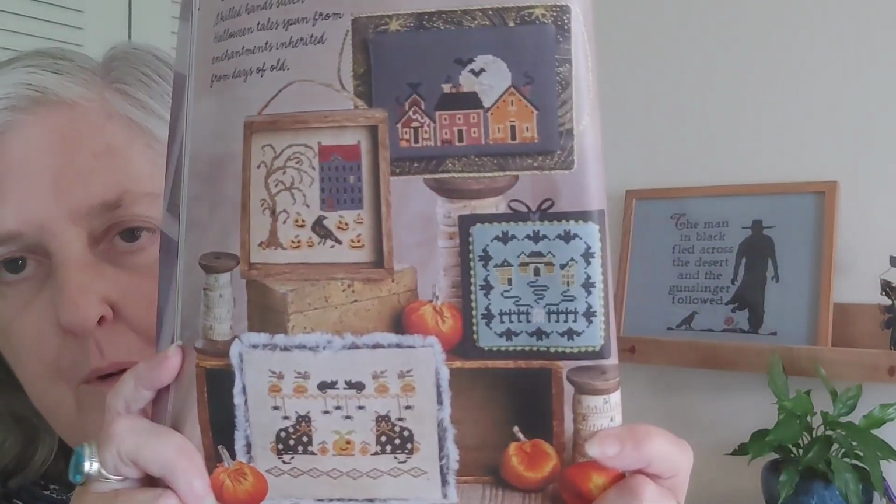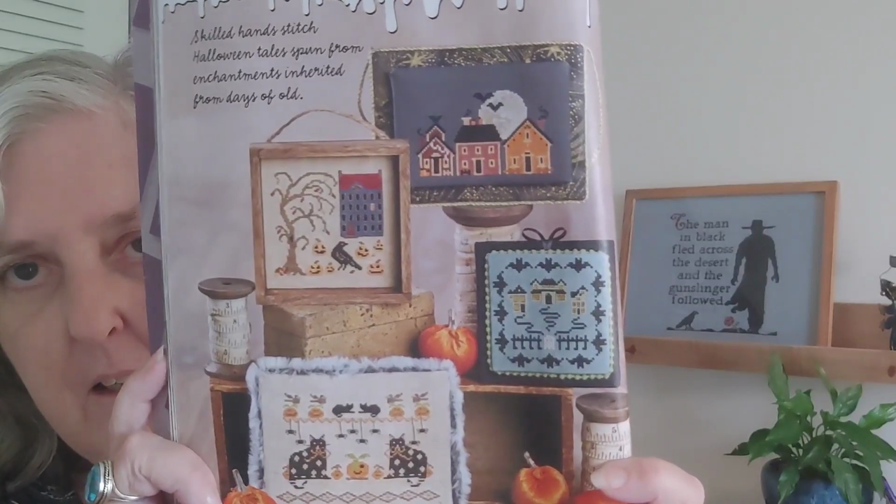Okay, and then we have Halloween samplings. So these are what are in this section. And this first one is called Prim Oween. It's by Tracy Richards of Wrought Iron Stitching. It's 61 by 63. That's cute. That's really cute. This one also uses Weeks Dye Works. You have a little bit of backstitch, but it's not too bad.